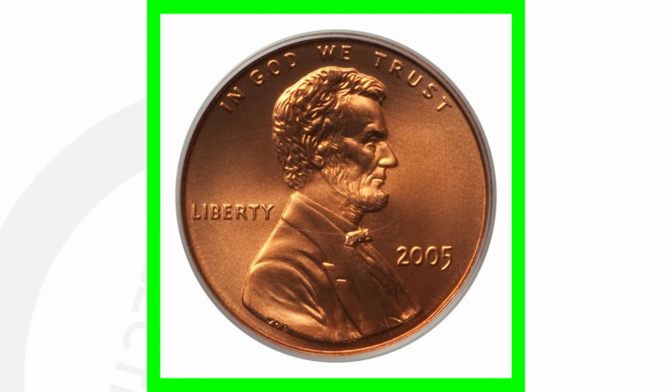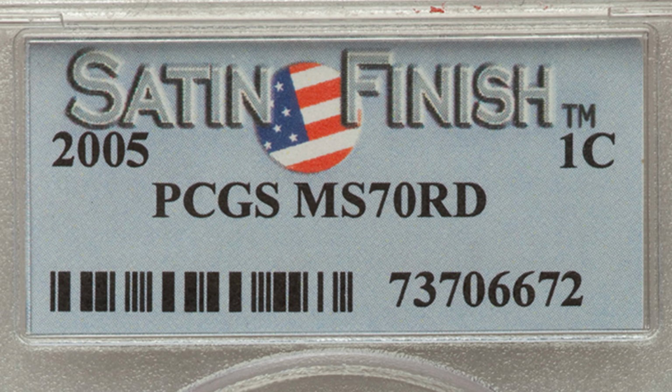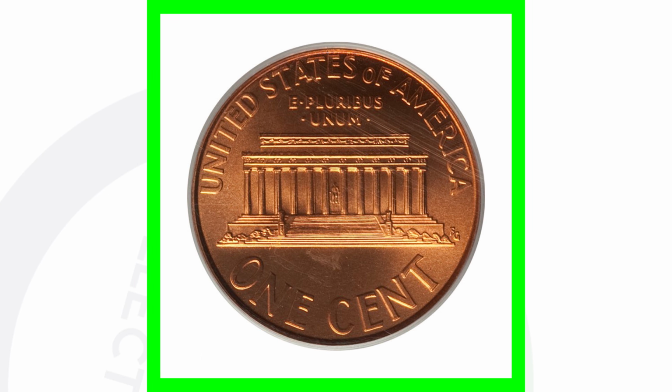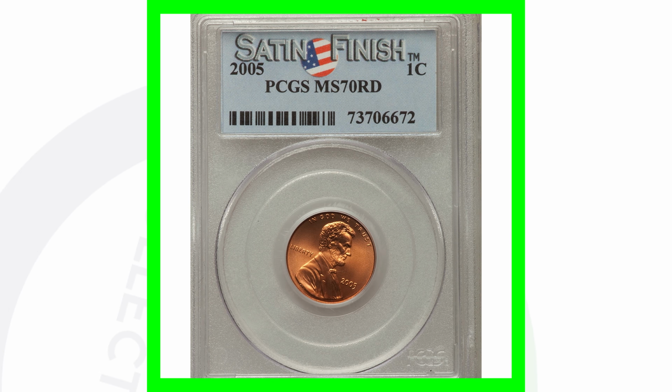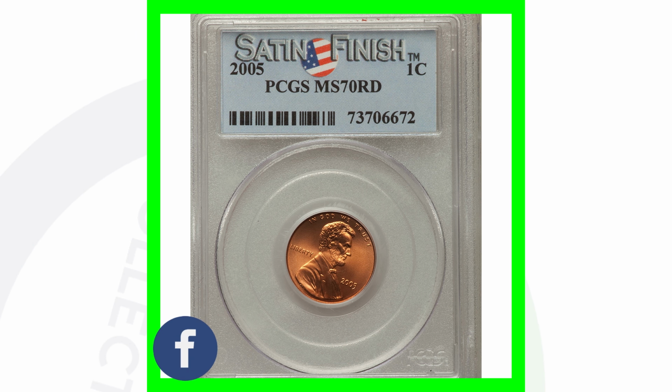Next up is the 2005 no mint mark satin finish penny. Now this coin here also has a perfect grade of a mint state 70. So a mint state MS70, you see there on the coin slab, mint state 70. That is why this satin finished penny is valuable. Now this being the satin finished 2005 penny and it having the high grade, that is what gives it some value. Now this penny is the most expensive penny in this video, and this coin sold for over $1,900. A $1,900 Lincoln penny.